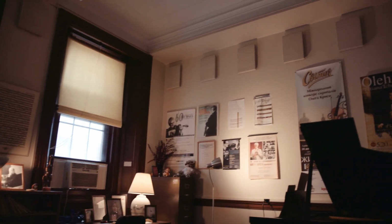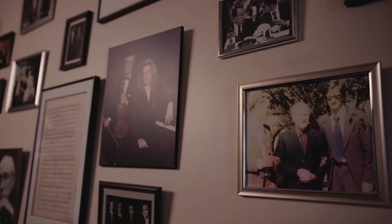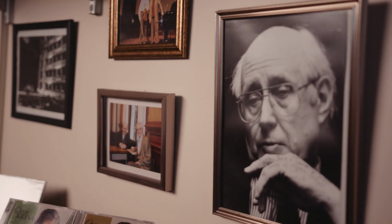This is what a typical faculty studio looks like. Every student at Eastman has an hour lesson with their private instructor every week. Most faculty studios have a piano in them, and a lot of faculty like to line their walls with pictures of their career or various posters they might have.